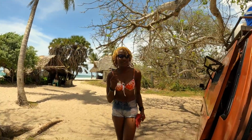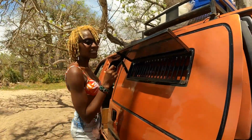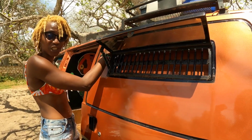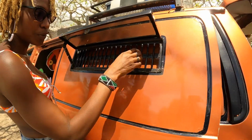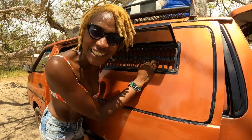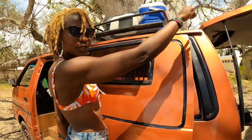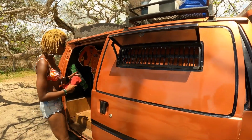I would love to tell you about the sunroof, but before I do that, let me tell you about the windows. The reason why I had to get a sunroof was because I blocked every window. I removed the glass windows and installed metal sheets, and then cut this window in and put in these bars so no hand can enter. So even if you were to spy, you can do nothing because you can't even put your hand in. So yeah, this is my window. I have another one on the boot door. Yeah, just two windows, and that was why I needed a sunroof.